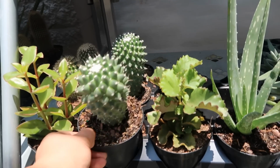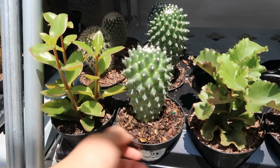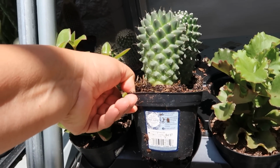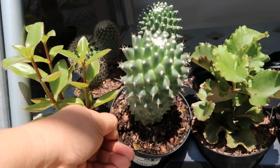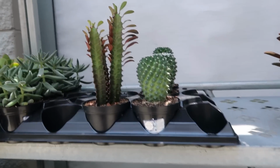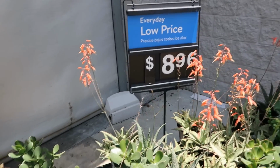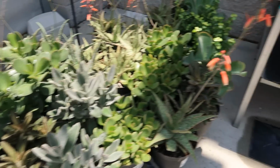And then I saw this cacti here. It didn't say what it was, and I don't know what it is. Friends, if you know what this particular cactus is, let me know down in the comments. It was $4.97. I didn't pick it up, but I thought it was really cool. I really liked it. And then they had some larger 6-inch pots at $8.97 here.